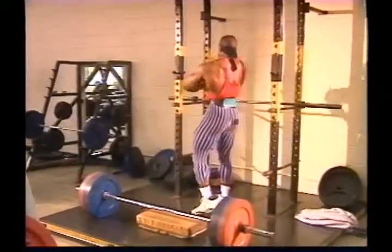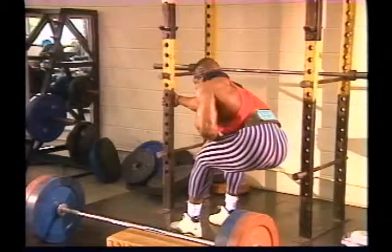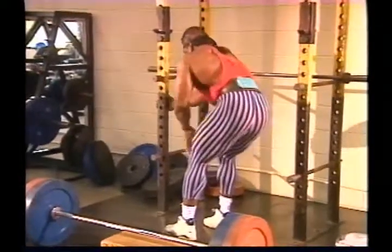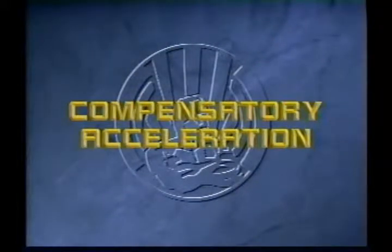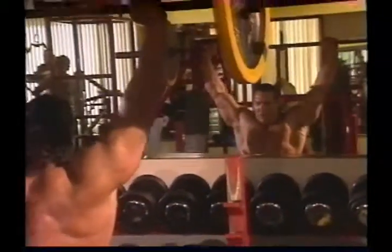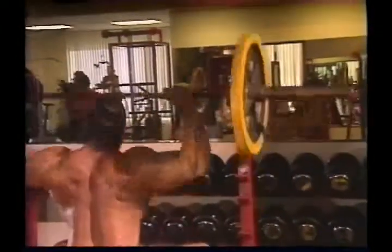There is a kind of weight training that is designed to do all of the above. It's based on the Weider speed principle, and it's called compensatory acceleration. An excellent mass-building technique is taking the weight and, instead of a slow and controlled movement, using what we call compensatory acceleration, and that's using the weight a little bit faster.